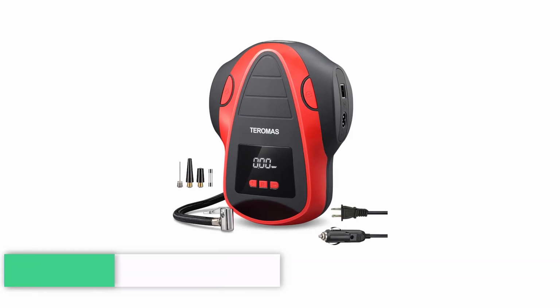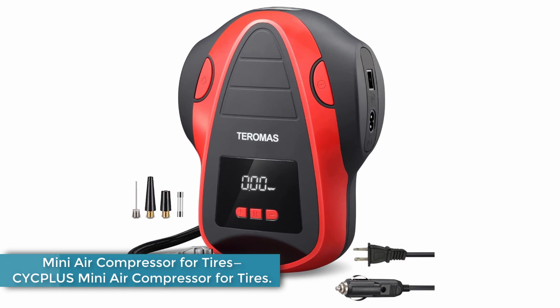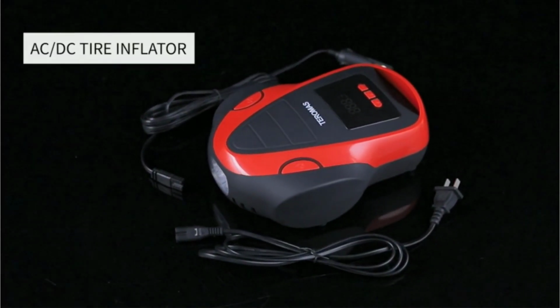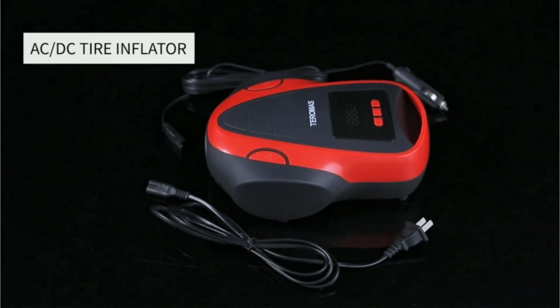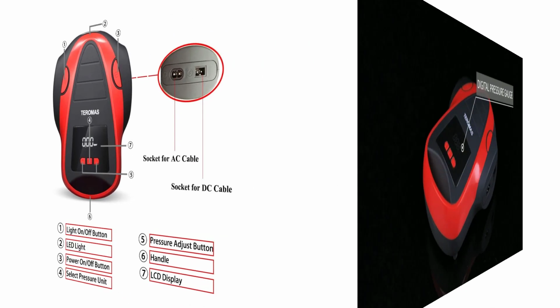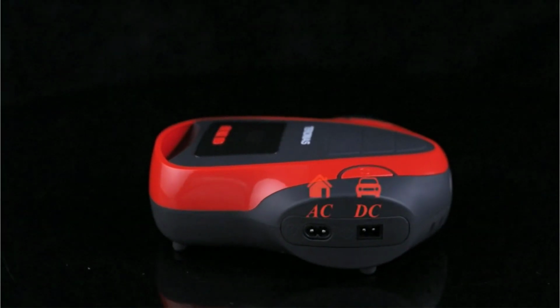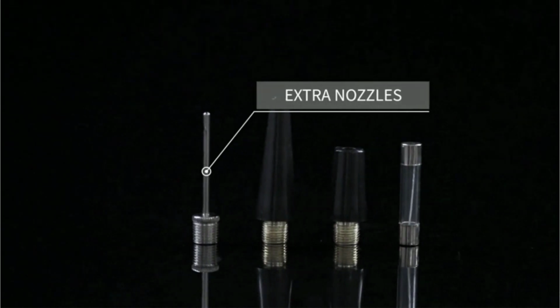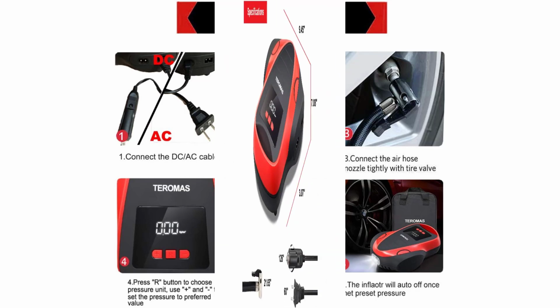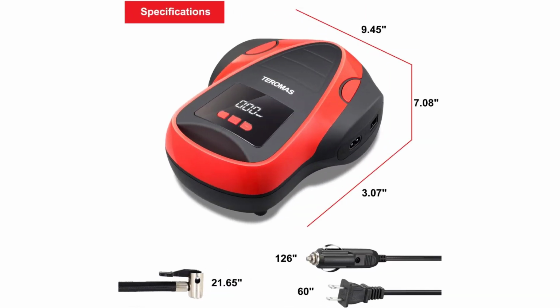Number 4. Home air compressor for tires. TEROMAS tire inflator air compressor. AC/DC outlet and multi-purpose. TEROMAS tire inflator has a unique AC/DC design with a 12V car cigarette lighter plug, as well as a 110/120V wall plug for home outlet, which makes this inflator more useful, since you can use it anywhere. It comes with 3 additional adapters, which makes it perfect for cars, RV, motorcycles, bikes, tires, air mattress, inflatable boats, balls and other inflatables. Notice: not supported for heavy-duty truck or tractor tires.